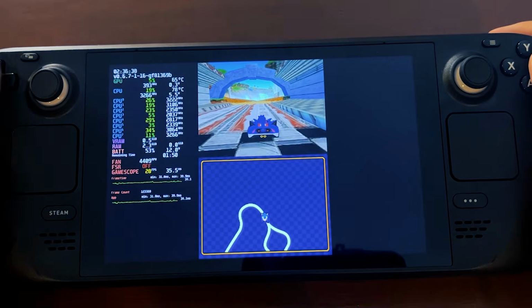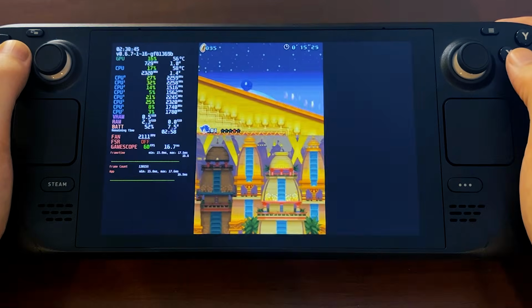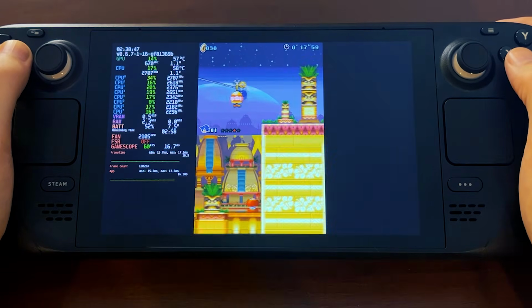I will say though that the DS emulator was surprisingly choppy with some of these games, but nothing was unplayable in my opinion.